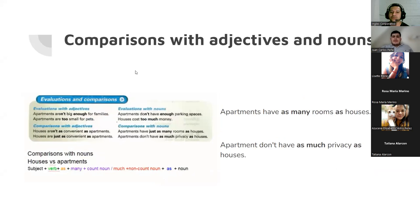And we also have comparisons with nouns, right? Here we have the structure. We have to be careful whether it is with countable or uncountable nouns. It says subject plus verb plus as plus many plus count noun. Or if it is an uncountable noun, it's much, right? Much plus an uncountable noun, plus as plus noun. I know it's long. Yo sé que es largo, se ve largo. Pero cuando ustedes hacen la oración, no es tan largo, ¿verdad? Se ve confuso por tantas palabras que tal vez ven en la fórmula, pero ya cuando la hacen, no es tan largo.